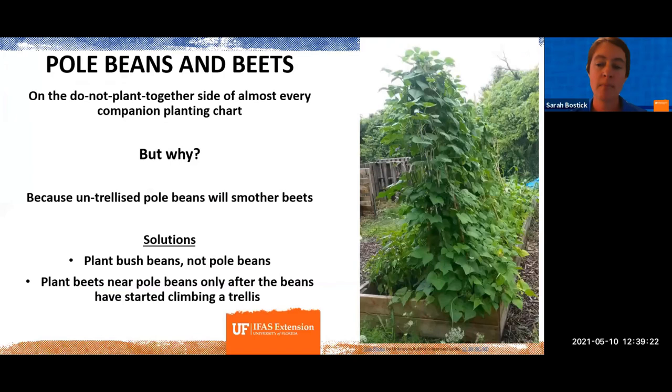So another example that I see on pretty much every companion planting chart that I can find is pole beans and beets. And this is an example of why you should ask why on the list that tells you what not to plant together. Pole beans and beets are almost always listed as two things that you should not grow together. So why, right? I dug and dug and dug, because I've always been curious. I've always just thought that was kind of an odd thing. And I finally, for making this class, started digging around. And really what I could find about why you should not plant pole beans and beets together is because untrellised pole beans will smother beets, right?